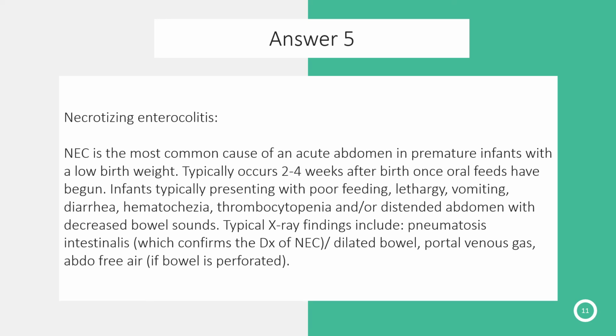Typical X-ray findings include pneumatosis intestinalis, which confirms the diagnosis of NEC, and dilated bowel, portal venous gas, or abdominal free air if the bowel is perforated.